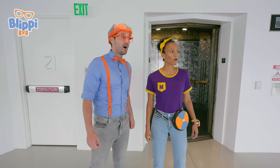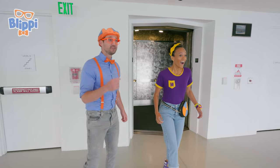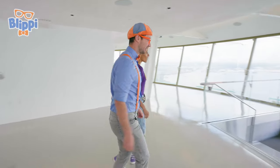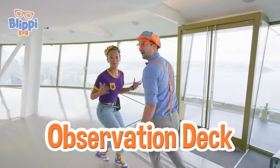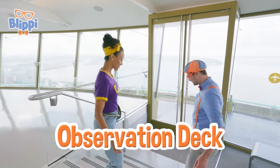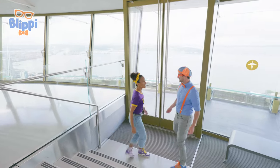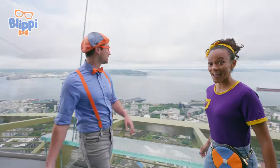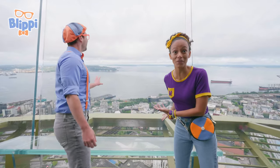Yeah! Whoa! What a beautiful view! Yeah, come look! And it looks like there's a deck right here. Oh, this must be the observation deck! You are so smart, Mika! Shall we go check it out? Yeah, let's do it! Whoa! This place is awesome! Yeah, check out this incredible view!